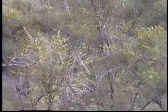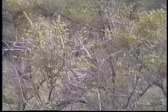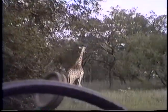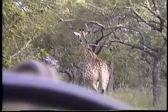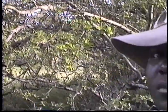Well, they would become a nuisance, wouldn't they? You can see the red bump on that one, the female. If you start to feed them, they'd always come. They jump on the car. So we can't get too close, they run away.